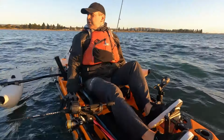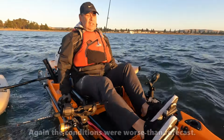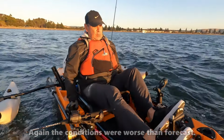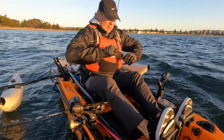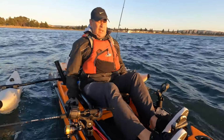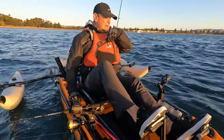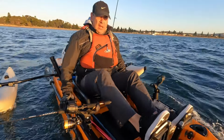Righty, we're out. A little bit choppier out here, but yeah, hopefully it's going to calm down. The wind's supposed to drop down a little bit. It was a little bit cool this morning, hence I got my jacket on, but hopefully I'll be able to take that off after. In Adelaide, forecast was about 27 here when I checked. Last night was only going to be 23 or 24, but that's still alright.